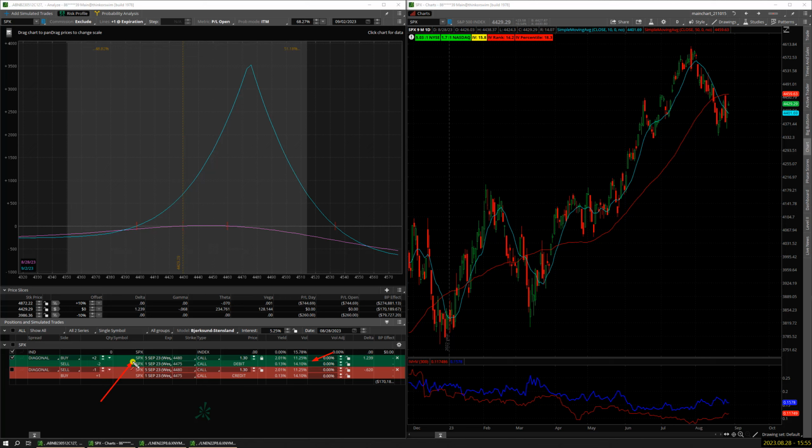This setup is a bit unconventional in terms of its expiration date because September 4th is a holiday, so the market won't open on the following Monday but on Tuesday instead. I found this opportunity using Ninja Spread.